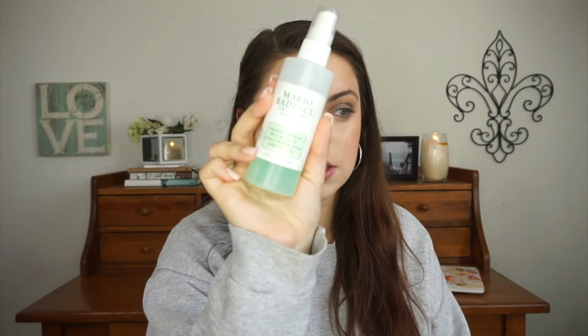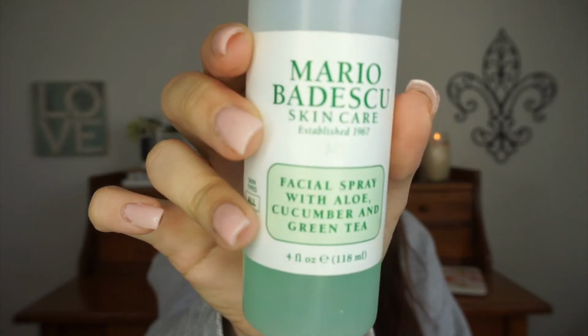This is my Mario Badescu cucumber spray water stuff. I just watched a vlog from Nicole Cutler and she has been putting her setting sprays in the refrigerator. That's genius. Why have I never heard of this?